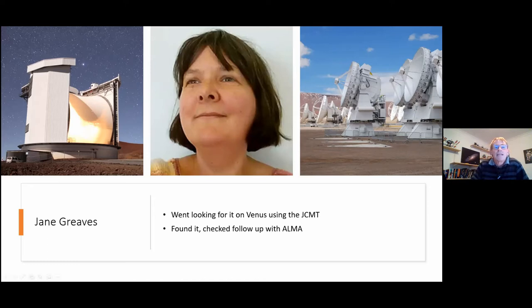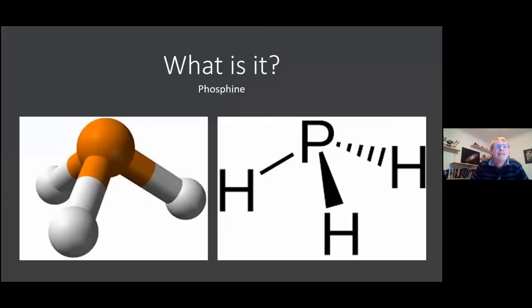So she managed to follow it up with that and did indeed find signatures. I've got some of the graphs later on just in case you're interested, but they don't mean very much to me. But what is phosphine? It's just phosphorus with free hydrogen. So it's a really simple molecule and pretty straightforward. Smells like rotten garlic or something, but I think it's actually odorless in its pure form, but it quickly decays into other things with these strong pungent smells.